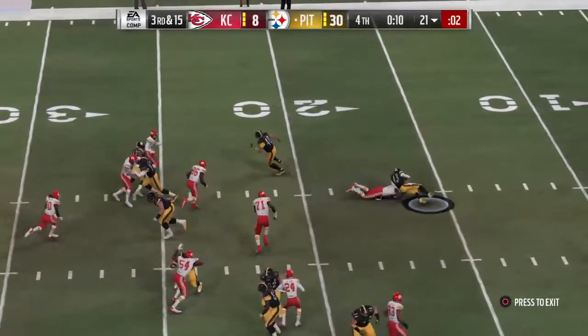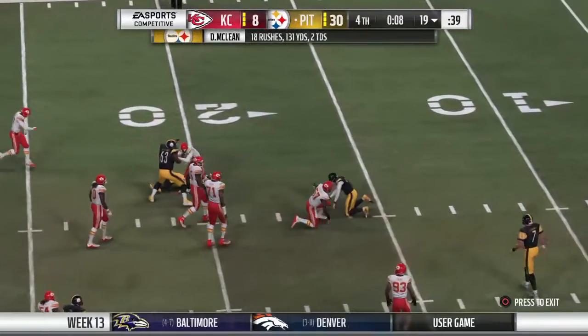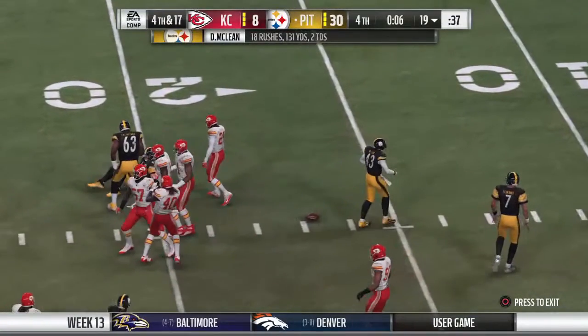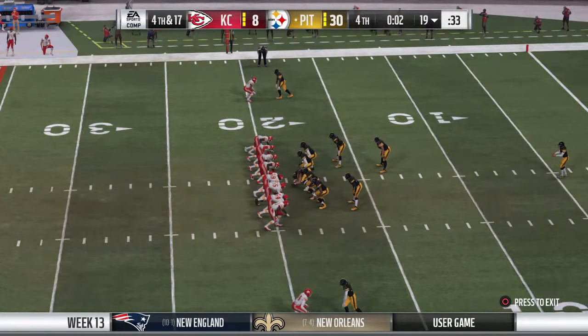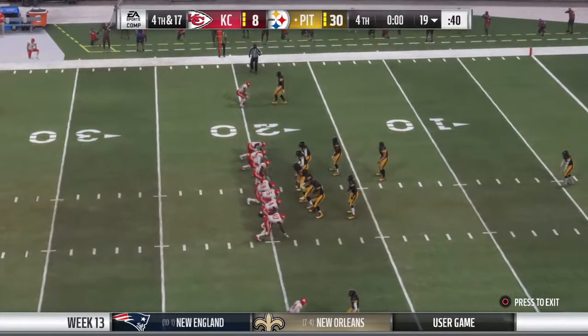And they'll go ground game here with a tailback. And he will lose yardage on the play. Back at his own 19-yard line. Losing 2 yards that time, and now it's 4th down.